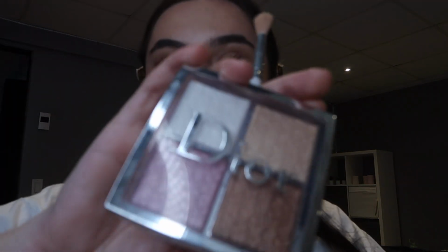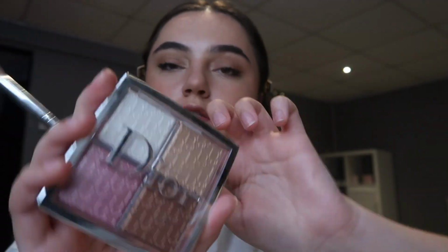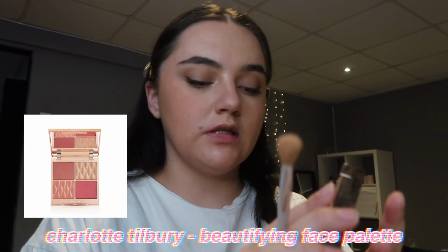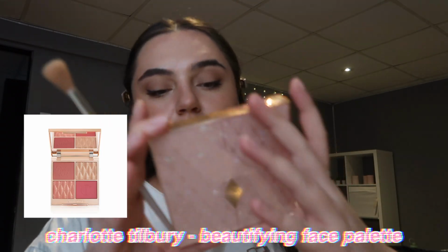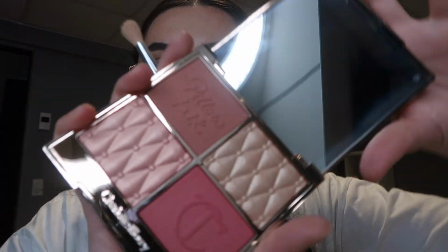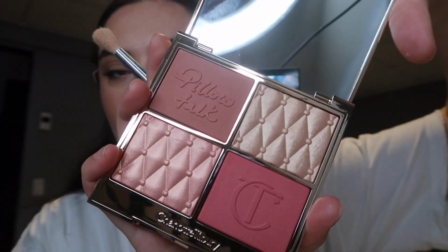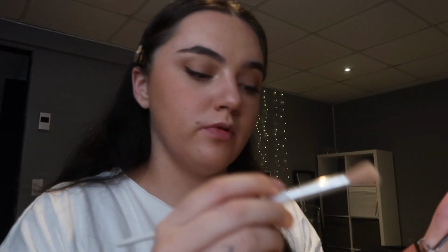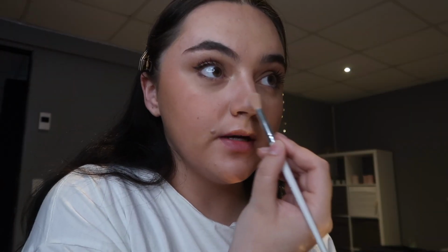And then I use this Morphe brush as well. Once again, for highlighter, I'm kind of going back and forth between two. I either use this Dior highlighter palette. I usually use either the gold one or the white one, but I think right now I'm gonna use this Charlotte Tilbury Beautifying Face palette. I just got it. It has 2 blushes and 2 highlighters, so I think I'm going to use number 2 right here, which is called Super Glow. And then on the tip of my nose, I don't put it all the way down, there's a part that doesn't have highlighter, just to create the button nose effect, I guess.